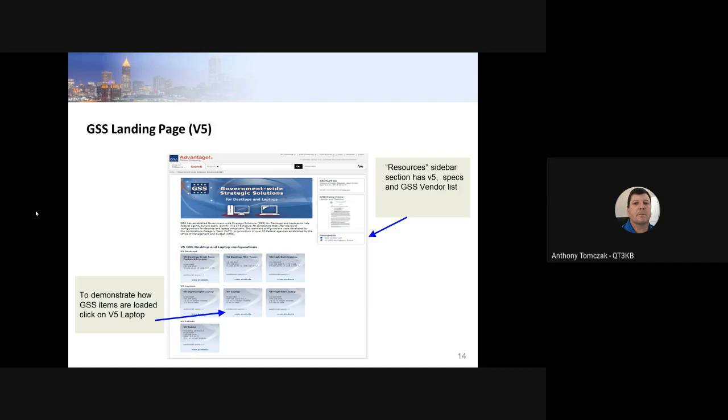So under the top, we have the version 5 desktop. So you have the desktop small form factor, all-in-ones. Then you have the desktop mini towers, and then you have the high-end desktop. The next row in the middle, you have laptops, and you have the lightweight laptops, and the high-end laptops. And then the final one on the bottom left is the tablets. Again, that's 7 total, and all the machines listed there, if you were to click on each one of those, are part of GSA's GSS program and offered by one of those 26 vendors that I showed you on those 3 previous slides.